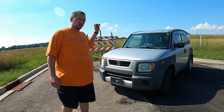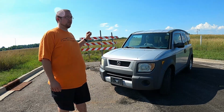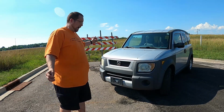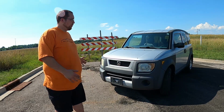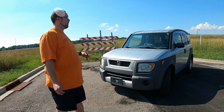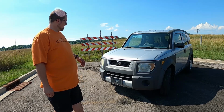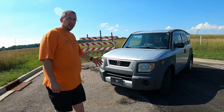All right, y'all, so that's going to do it for the 2003 Honda Element, the first year of the first and only generation Honda Element. I really think this is a neat car. Granted, they're all old now. Your oldest one is going to be 19 years old. Your newest one's going to be 11. This is 2022 when I'm filming this. So they're going to have some used car mileage on them. They're definitely going to be used, but still, what a neat vehicle.